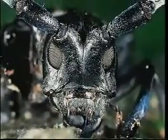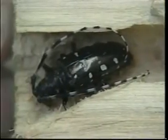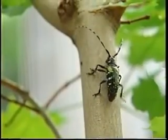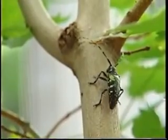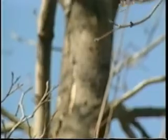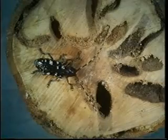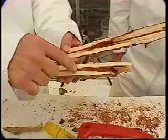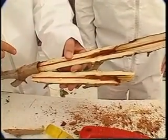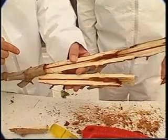Meet the Asian longhorn beetle, a voracious feeder. It chews its way into trees and chews its way back out again. The telltale signs of Asian longhorn beetle infestations are the beetles themselves and the large exit holes they leave in trees. What people don't usually see are the huge channels called galleries the insects carve inside the tree. These tunnels weaken and eventually kill the tree.